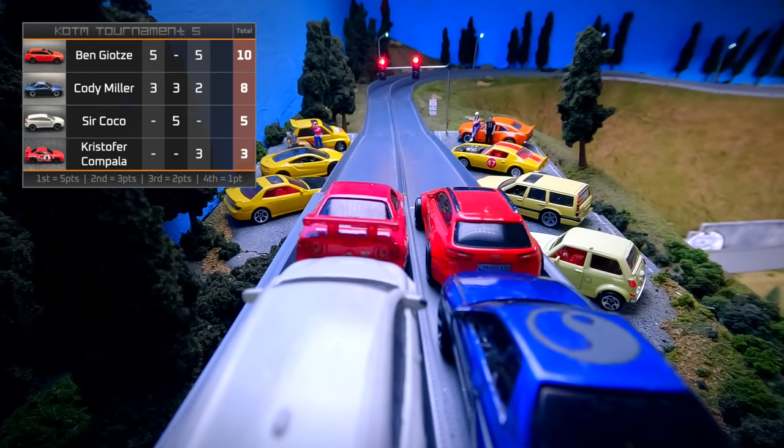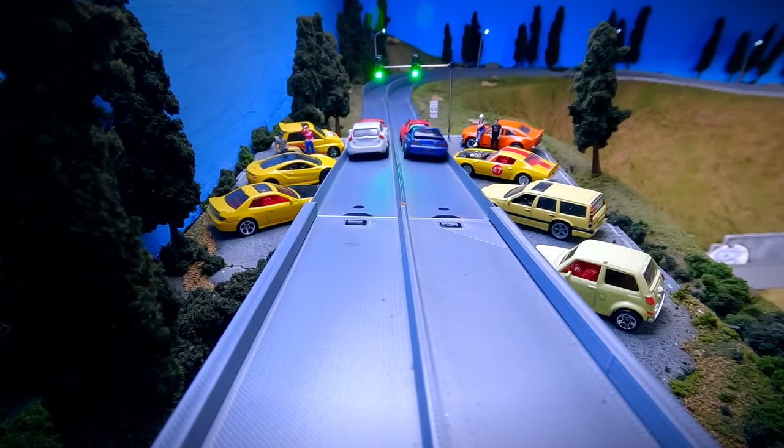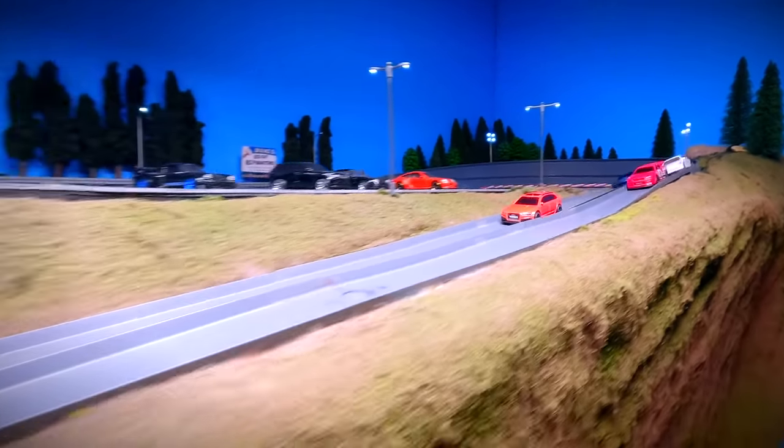Both drivers starting on the inside lane. Ben in the front row. Cody Miller in the back. Ben has the advantage here starting in the pole position. Here they go down the first straight. Ben with the lead. Christopher in close second. Ben's starting to pull away with it.